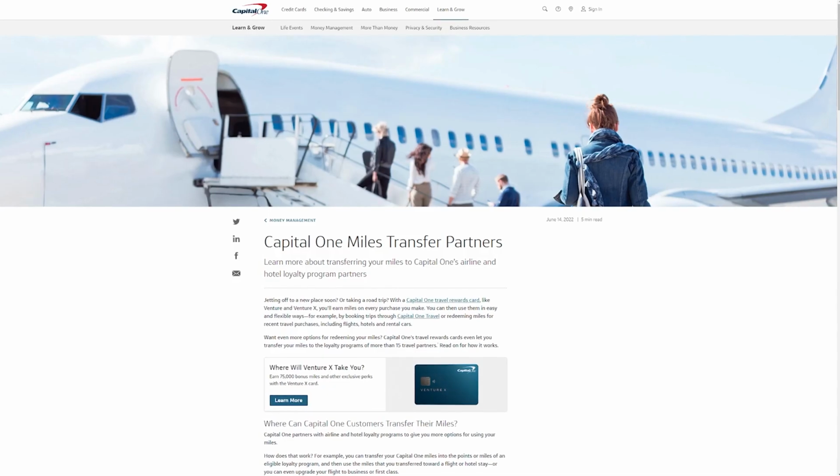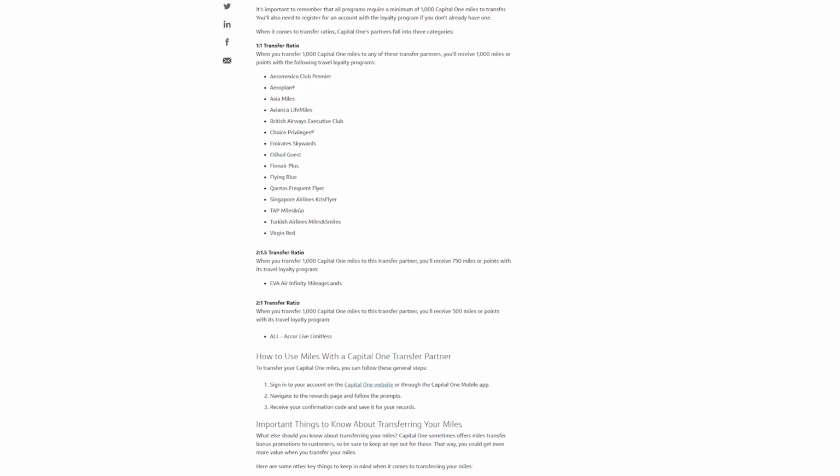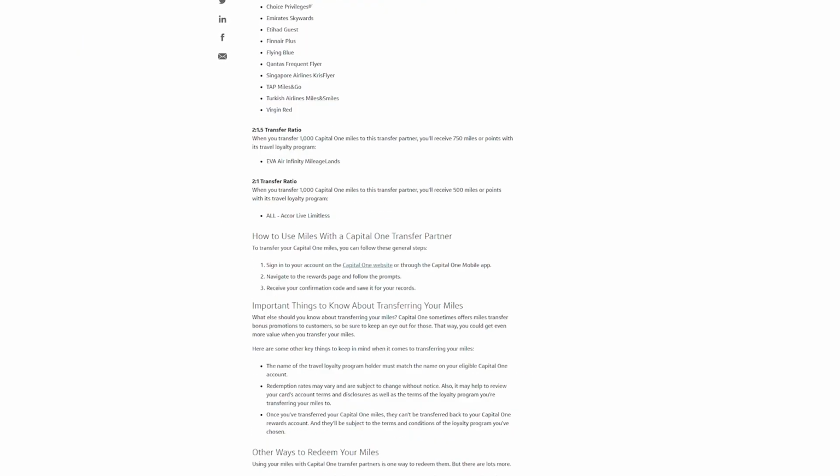Now, the final redemption option, which has the potential of bringing you even higher than 1 cent per mile, is by redeeming your miles through one of Capital One's 17 plus travel partners. However, there's a lot of data to unpack with transferring miles to travel partners. If you decide to go this route, it will require more legwork and research in order to ensure you're getting the most value for your miles here, and it'll be highly dependent on where you're traveling. If you're up to the challenge, feel free to go down that rabbit hole, but if you want to keep everything simple and in-house, I'd recommend simply redeeming your miles to cover recent travel purchases.